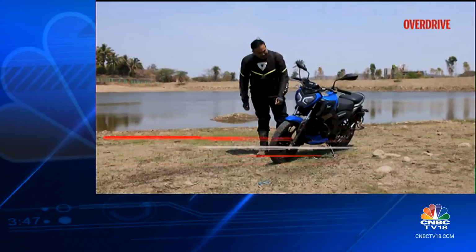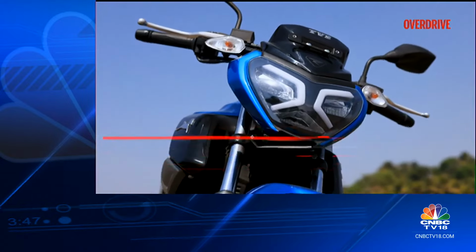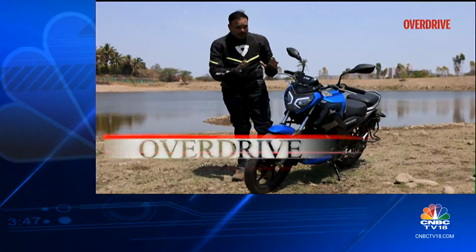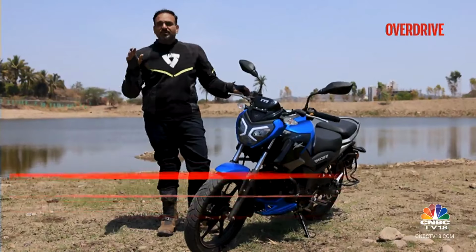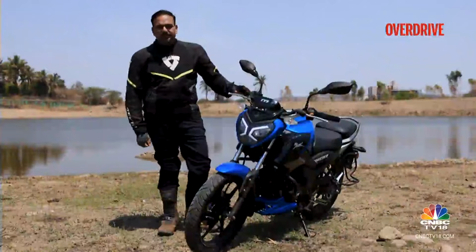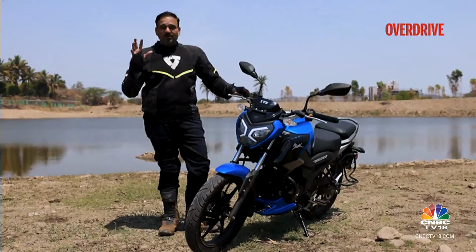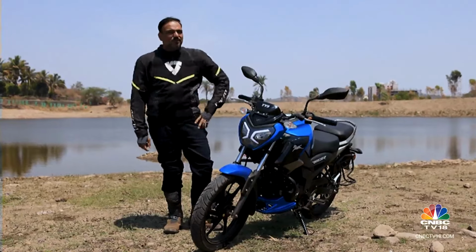The Raider looks a bit underdressed with these really slim 30mm forks, but surprise, when it comes to actual ride quality out of the box, I think it's really good. It does a really good job. It's a smooth operator at smoothing out those road imperfections, pesky bumps, etc. So if I were to ride on the typical Indian roads, this would be my choice over the Xtreme, which has a bit of that firm edge.